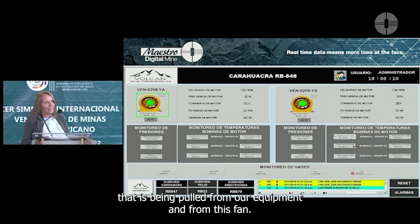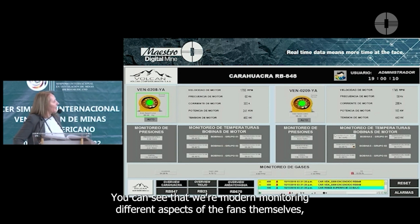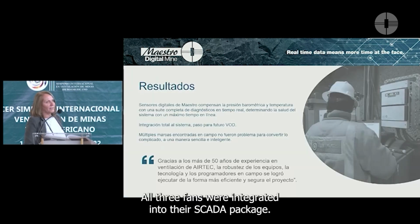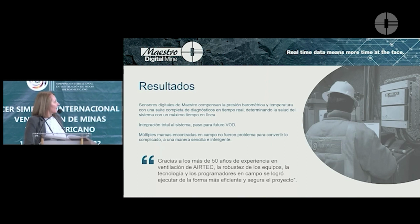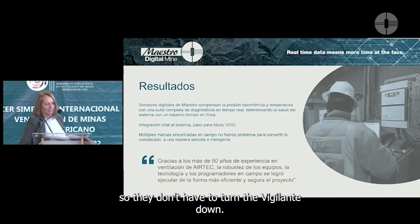This is the data that is being pulled from our equipment and from their fans. So this is their SCADA package. You can see that we're monitoring different aspects of the fans themselves, as well as we're monitoring the gases within the environment. The results: all 3 fans were integrated into their SCADA package. They're ready for future ventilation on demand. The gas sensors there are hot swapped, so they don't have to turn the vigilante down.